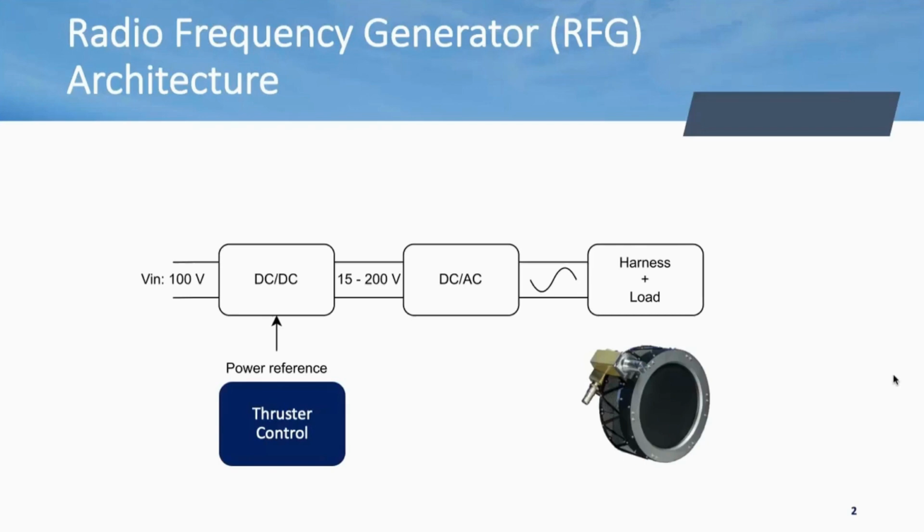And then the second stage is an inverter, a DC to AC high frequency inverter, because it needs to generate a high frequency sinusoidal current. Okay, next please.